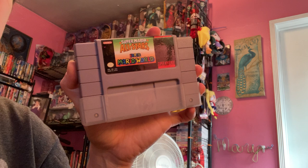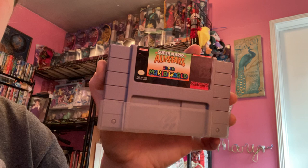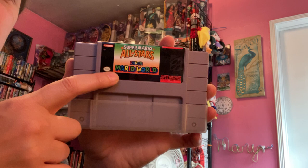Anyway, moving right along, I ended up having to save up to buy a Super Nintendo because my mom's ex got me a regular Nintendo, which I'm not sure where those games are, because it was cheaper, because it was on sale, because it was discontinued. Either way, I saved up for like months and months, I think over a year, just to get the Super Nintendo. So it came with the Mario All-Stars and Super Mario World.